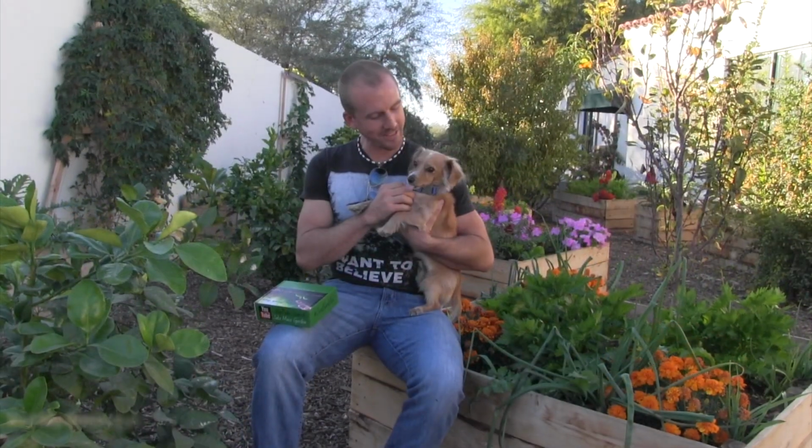And if you're in Southern California, Florida, Texas, Las Vegas, Nevada, Arizona, maybe even parts of New Mexico, you can plant the box along with me. And if you're in other parts of the country, just plant the seeds when it's appropriate for your zone and your area. So Tucker, what's in the seed bank box?